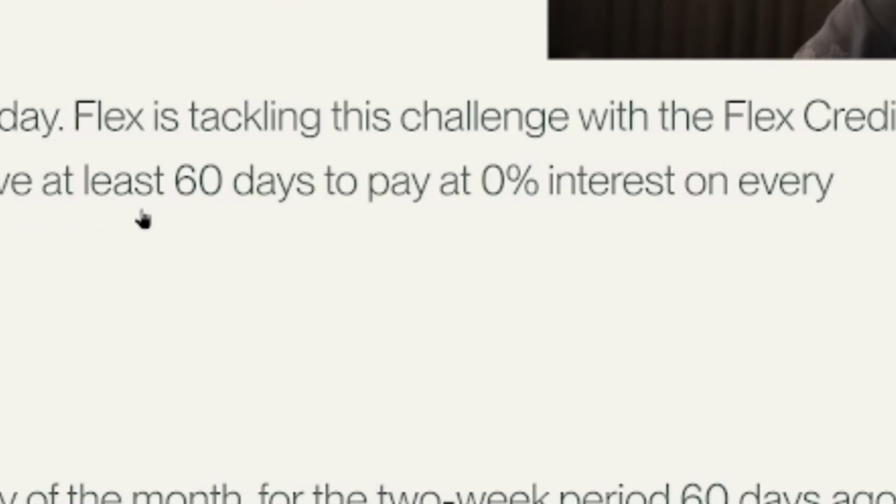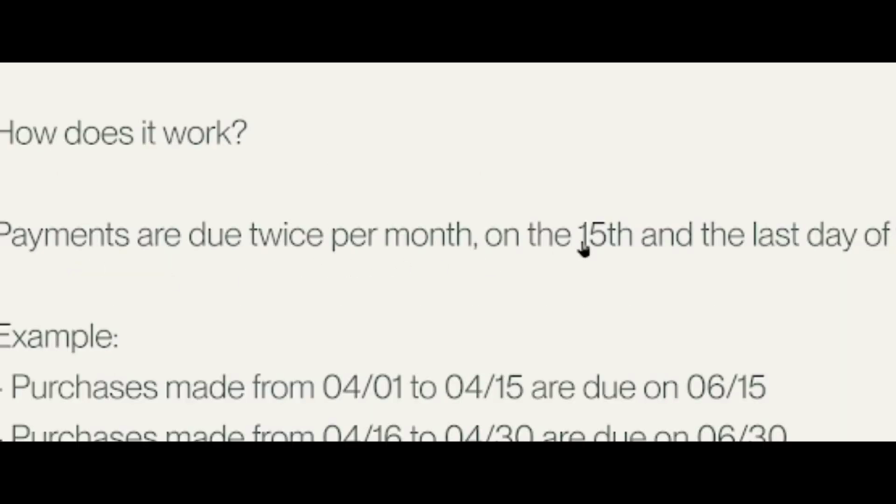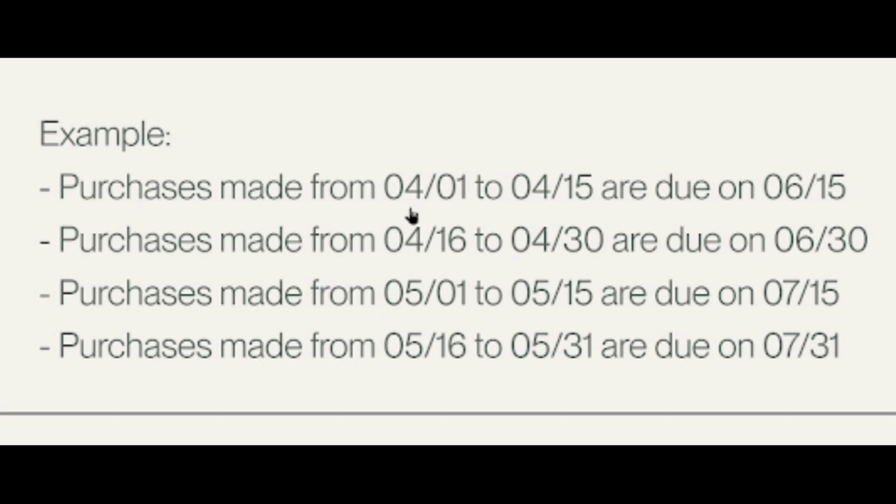Right here it says you have at least 60 days to pay at 0% interest on every transaction you make on the Flex card. Here's the example they give you. Payments are due twice per month, on the 15th and the last day of the month, for a two-week period 60 days ago. So in this example, transactions from April 1st to the 15th are going to be due on June 15th. During this 15-day period you can make transactions, then the statement cycle ends on the 15th. From there, you have 60 days to pay it off in full.